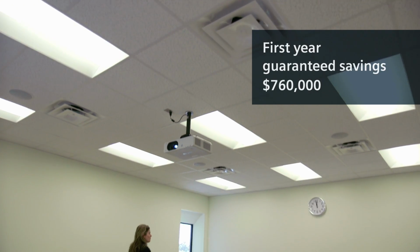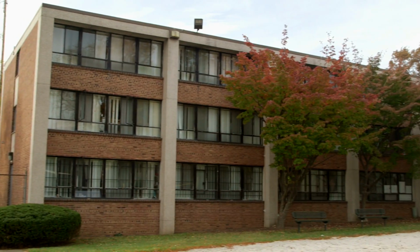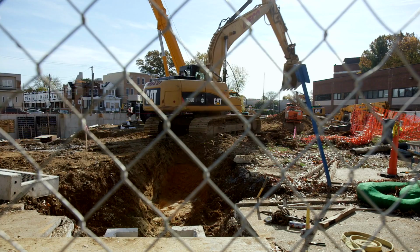We were able to identify almost in many respects guaranteed savings to the university of almost up to 20% of our savings in energy expense that we are able now to put back into operations. We're able to put it back into some capital improvements, and we've also gained a lot of operational efficiency from it.